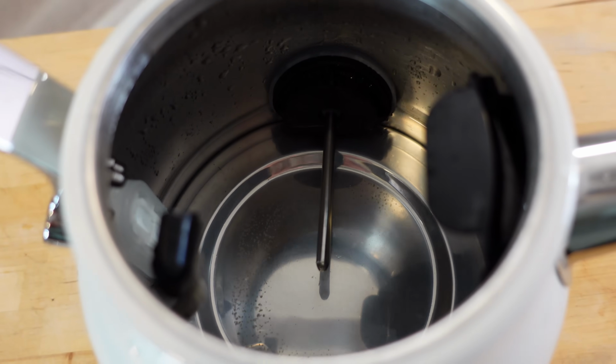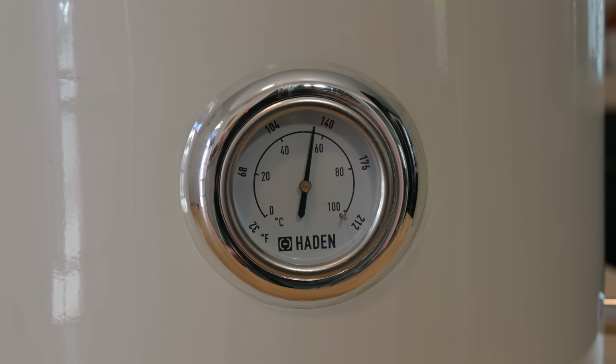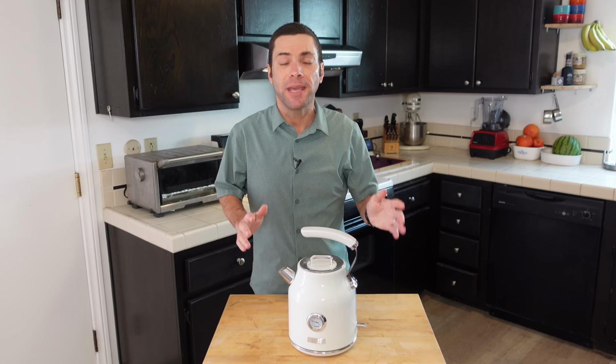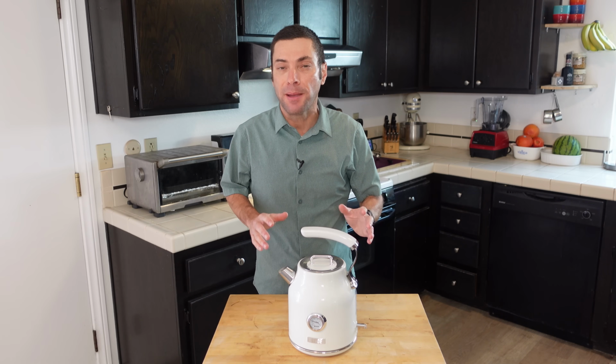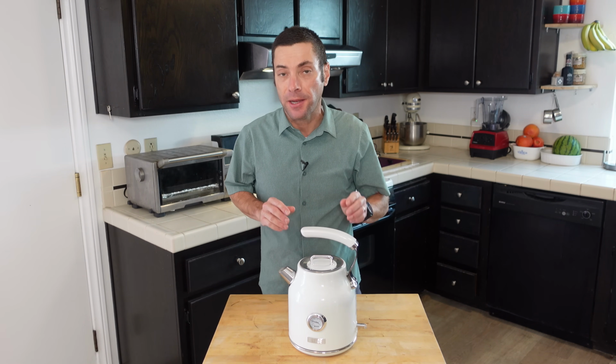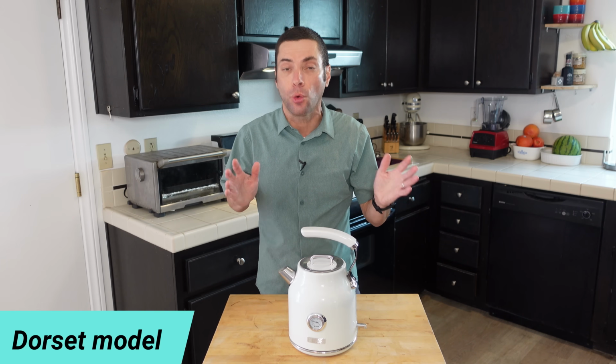And what that does is that just measures temperature as it goes up. It's really cool to watch. Now, I should note that Haden makes other styles of kettle, but I believe this is the only one that has that temperature gauge. And this particular model is called the Dorset.